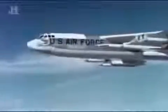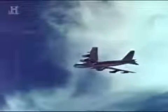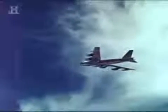What the US needed was an aircraft that could evade the Soviet defense system, fly to its target, deliver its weapons, and bring its crew safely home, all under the cloak of invisibility. But to do this meant a complete rethink on designing and constructing aircraft.